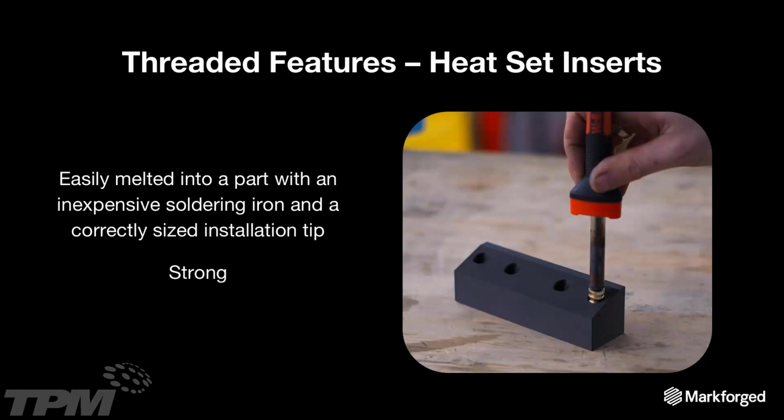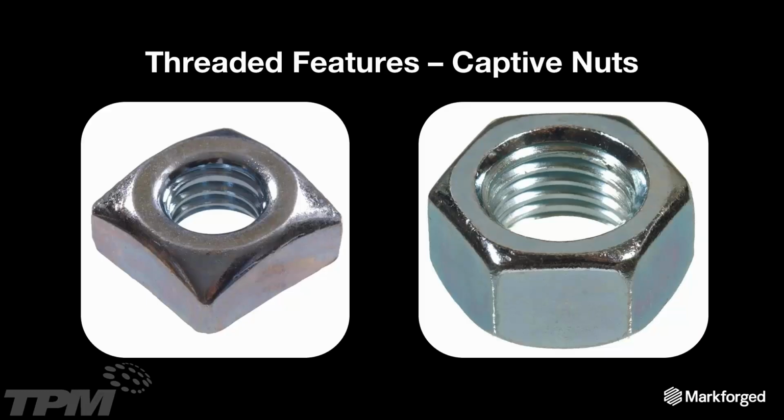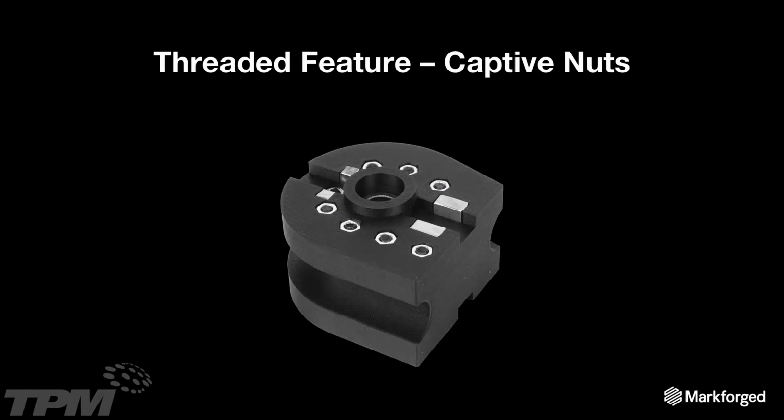Threaded inserts with heat set inserts easily melt into the part with a soldering iron. This is going to be most likely your strongest threads, especially if you reinforce your part so that when these are being pulled and trying to strip out, it hits a wall of continuous fiber that's resisting that thread from escaping out of your part. You can also use captive nuts, right? So what we've done with this tube bending die is we've actually created an undercut so that the hex nuts can drop into location, and from the opposite side, the bolt draws it.